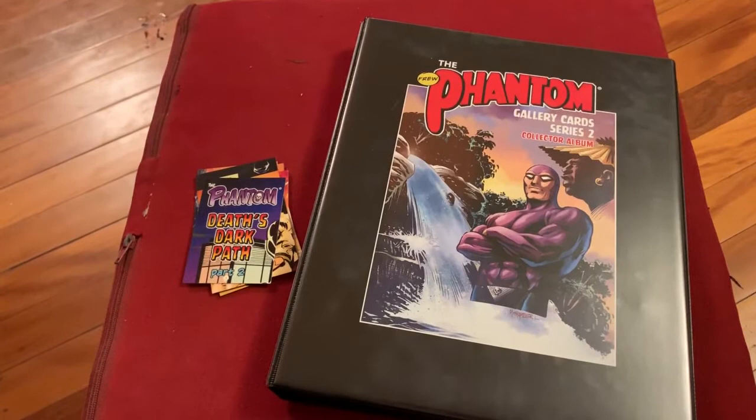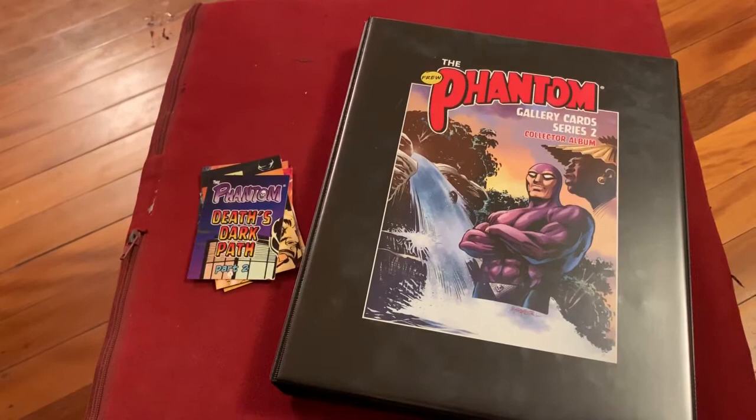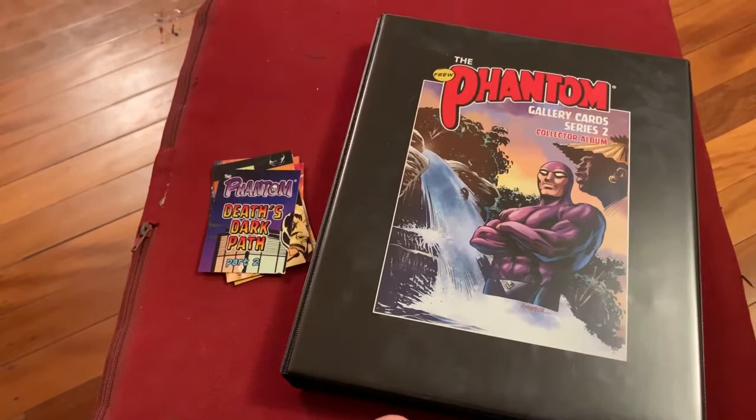Look, we're going to have a proper review of these when we look at them from a collector's point of view. But I hope you enjoyed seeing them through a kid's eyes. And I hope, more to the point, you can actually find a kid to share them with yourself. If you're a Phantom fan, let's share them with the kids.